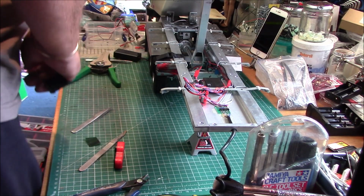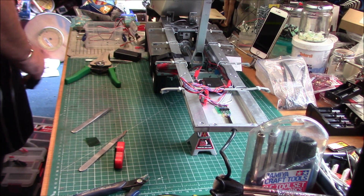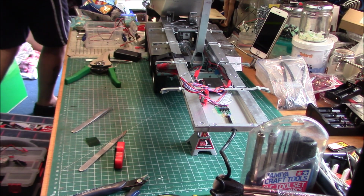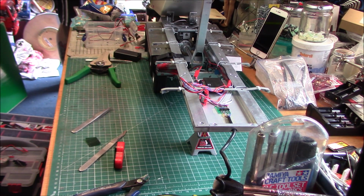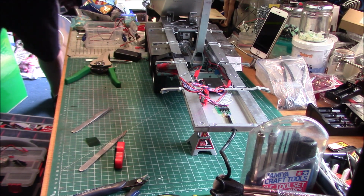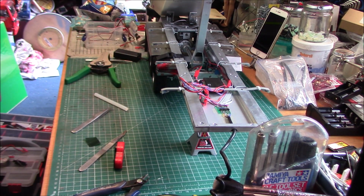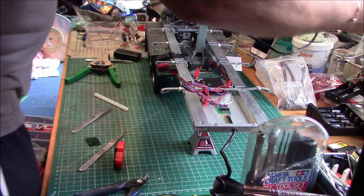But I'm thinking, now I can't move because I've got shit all over the floor. I'm thinking, how about a little bit of hot glue? If I can find my hot glue gun. A little bit of hot glue, just to hold them wires in there out the way. Or a lot of hot glue. See how much it needs.